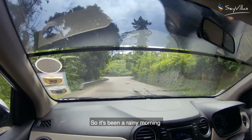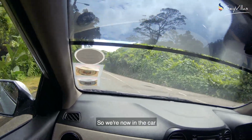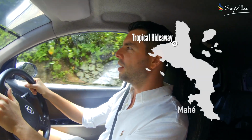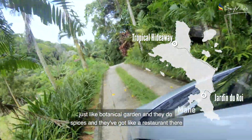So it's been a rainy morning, but now it's all cleared up. Blue skies are coming, so we're now in the car and we're heading off on a bit of a road trip. There's a spice garden which we've been trying to get to, just like a botanical garden, and they do spices and they've got like a restaurant there.